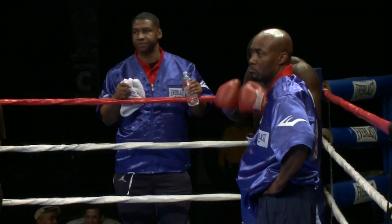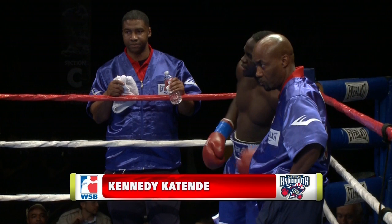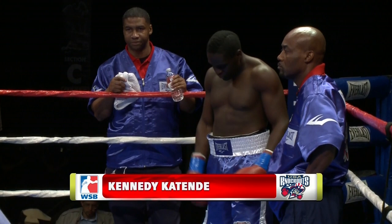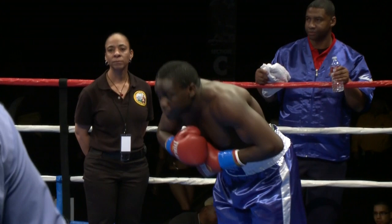And now, let's welcome his opponent across the ring in the blue corner. He's wearing the blue trunks with white trim. Official weight, 194 and 3 quarter pounds. He has an amateur record of 110 wins, 40 losses, 4 of his wins coming by way of a knockout. From Sweden, let's welcome Kennedy Katende. The referee in charge of the action is Jerry Cantu.